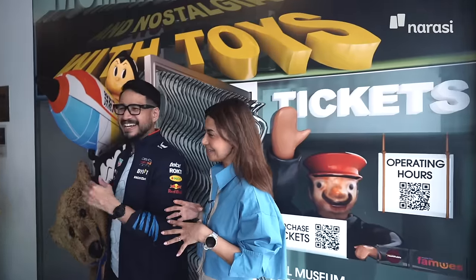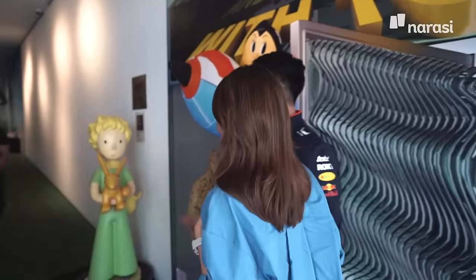Iya. Melibatkan banyak banget tenant, banyak banget pelaku usaha, banyak banget tempat yang bikin semua orang berpikirnya F1. Termasuk ini. Mirip Narasi ya, kita suka merayakan Indonesia kan? Kita merayakan banyak hal. Mereka merayakan F1. Oke, kita masuk yuk.